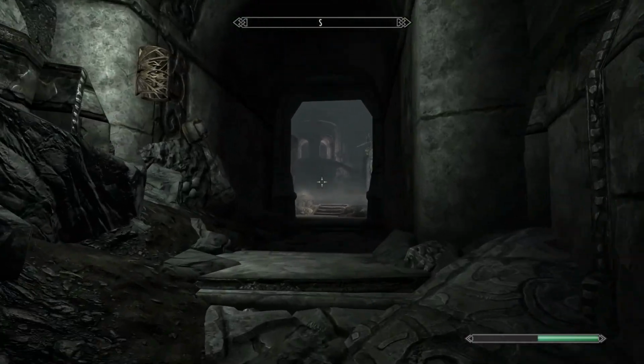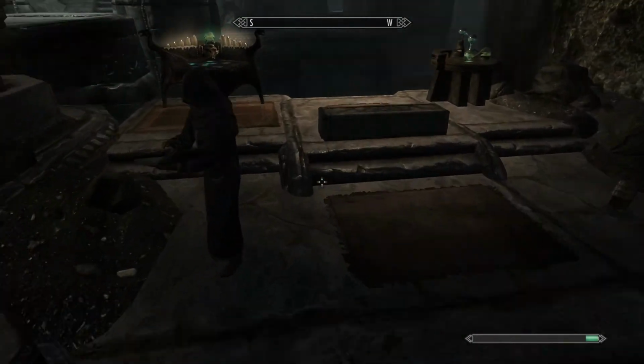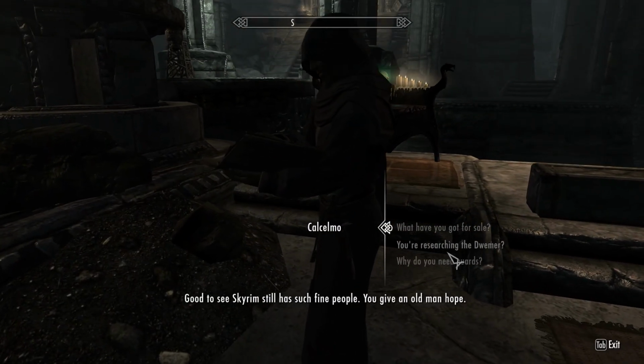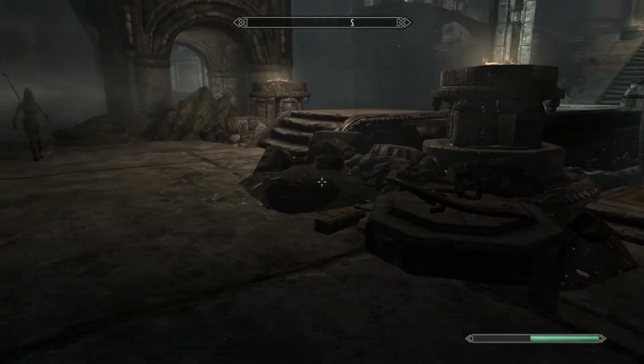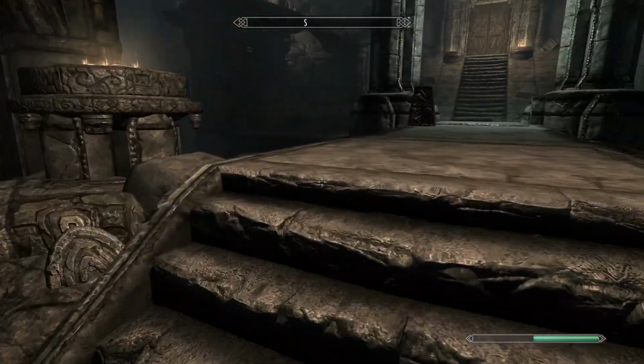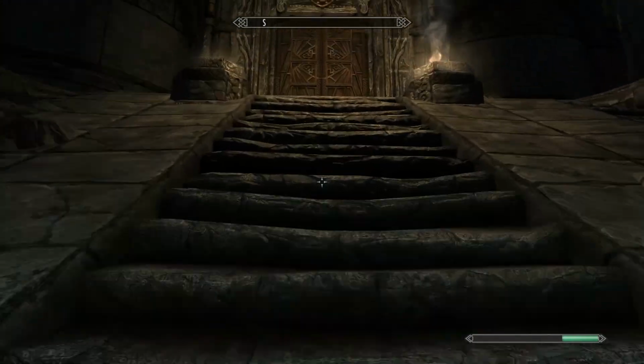You're gonna have to go and see the court wizard to get access to it. And you will have to do a quest to gain his trust. Okay, so just talk to him. Make sure you wait until you have to kill some type of spider. Okay, so just talk to him, and then head up this path right here, into these doors.